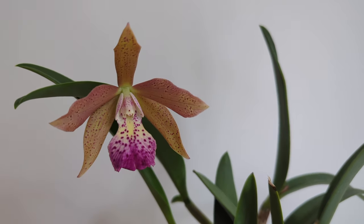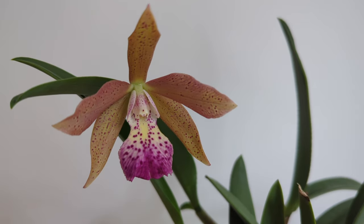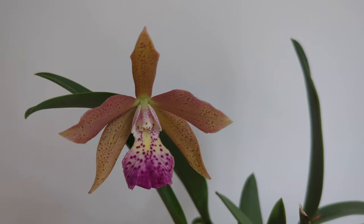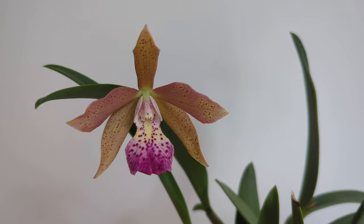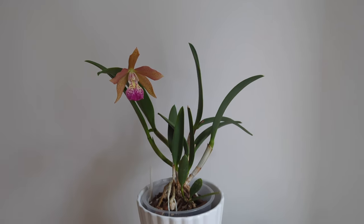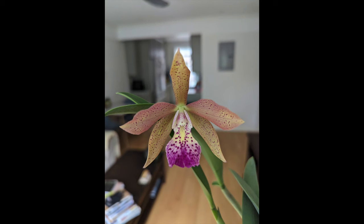These are very vigorous. I just have a single bloom this time because I repotted it a few months ago, but I know it'll give me many more blooms in the future. But I just love it. It also changes in color from this bronze to like a yellow over time, and it's so beautiful. I love the spotting. I love the lip. I love the hues of pink in it as well. Just gorgeous.